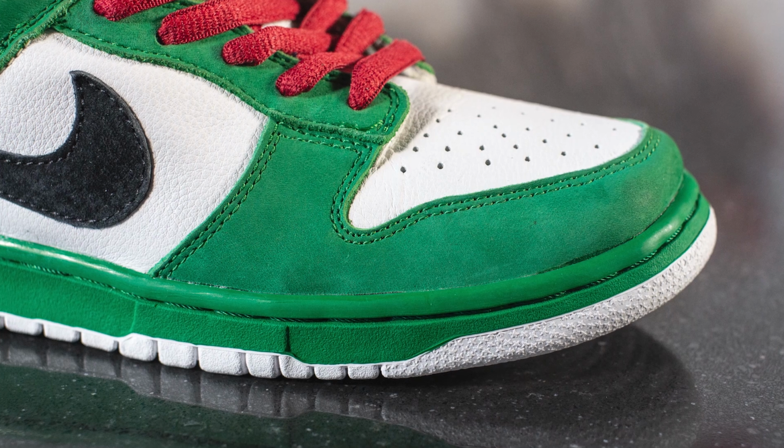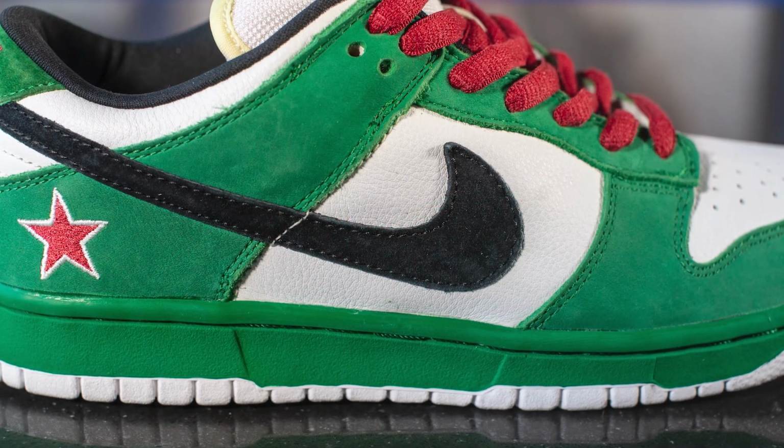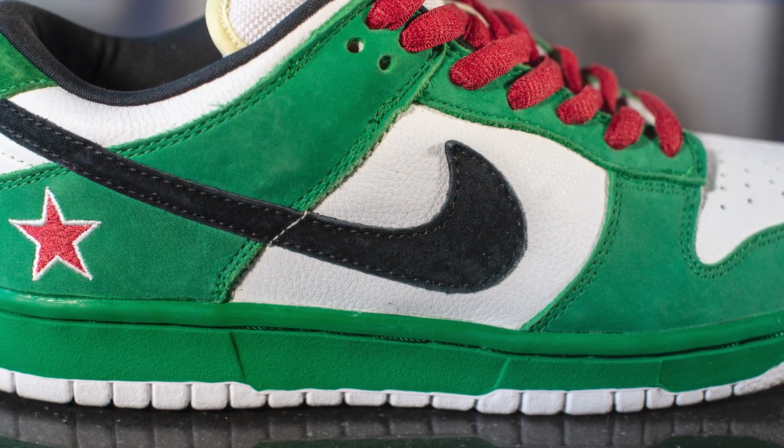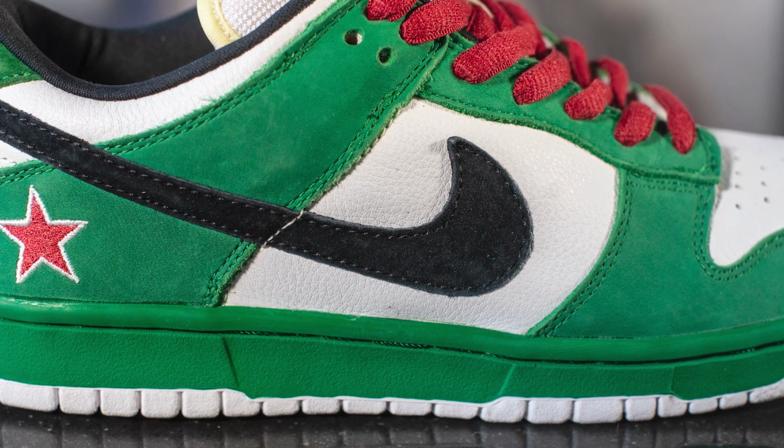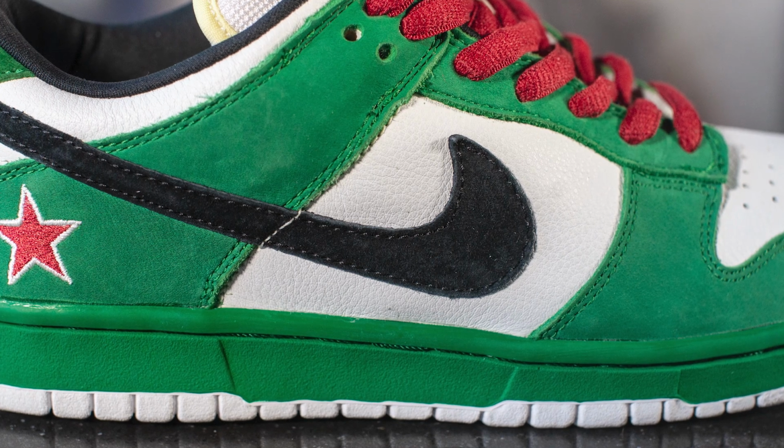As we move on to the mid panel of the shoe, on both sides, here we have that white leather once again, and then stitched on top of this, we have a Nike swoosh constructed out of a very soft black suede.